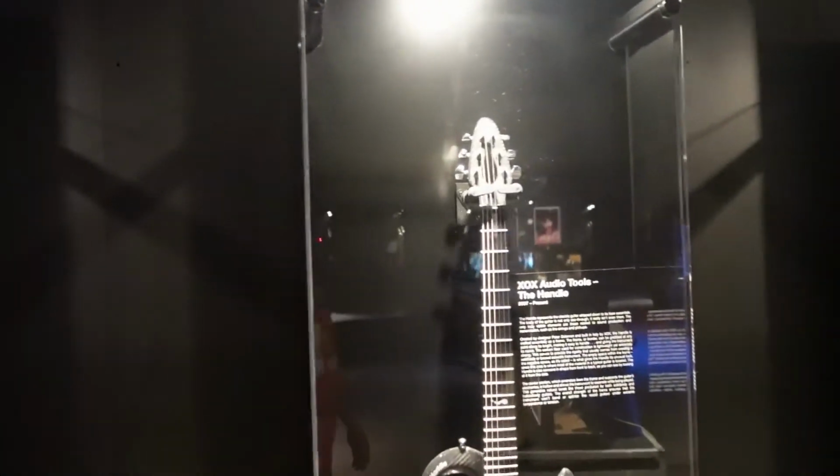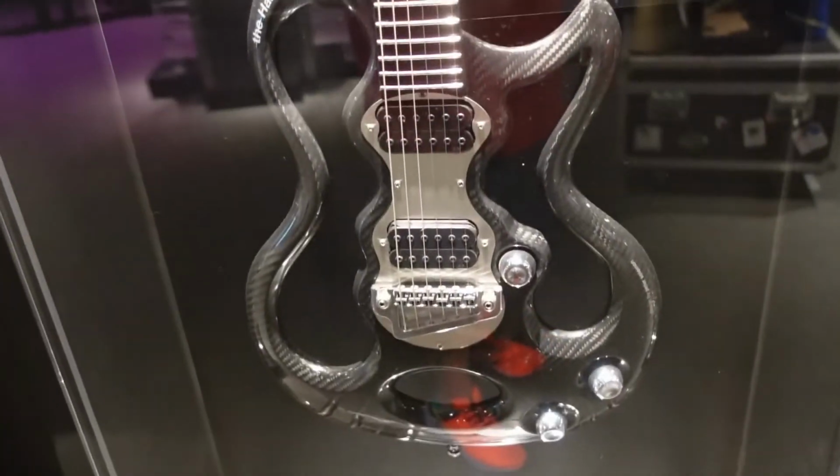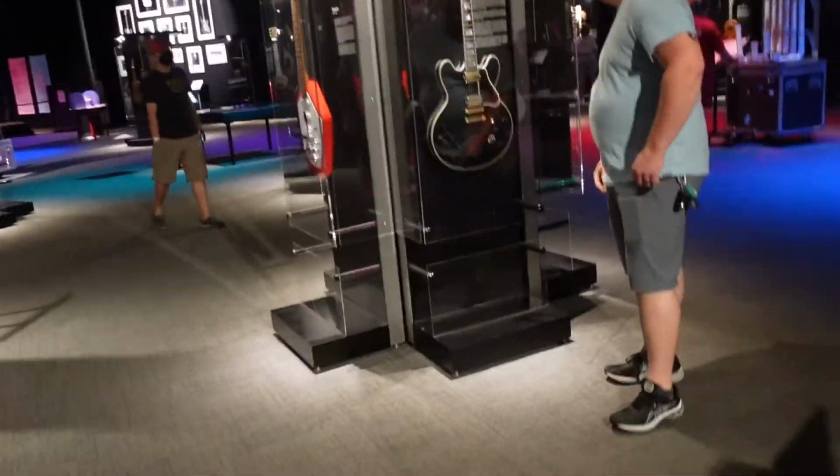Now the reason I say we were disappointed, my wife and I thought there was going to be more hands-on stuff, since that's what the Science Center is all about. And I also thought there was going to be a lot more guitars from a lot of the more famous musicians, which really wasn't the case.